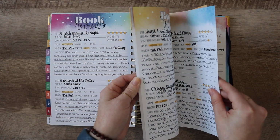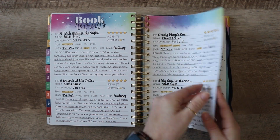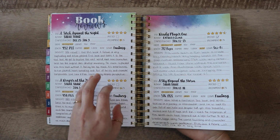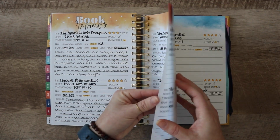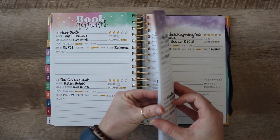Don't read them if you don't want to be spoiled, because there's probably spoilers, I'm not sure. But in the beginning, I started out really well doing the reviews. There came a certain point in time where I only did my reviews on Goodreads, but I still wanted to keep track of the information section. So I did do that for all of the books after I stopped writing reviews.